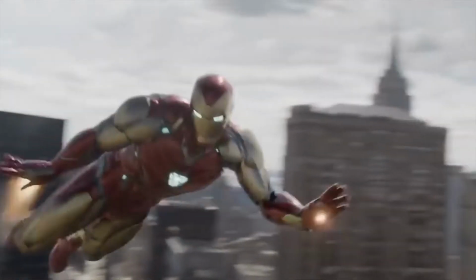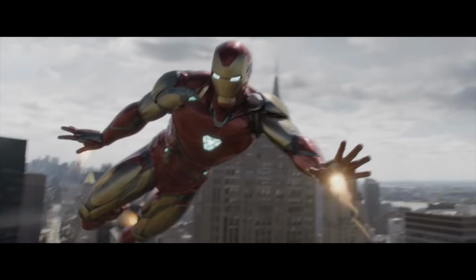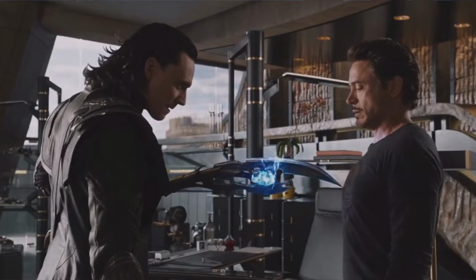We get our first look from the trailers, the Mark 85 Iron Man armor, and it's absolutely stunning, guys. I believe he's flying over New York right now, and I'm thinking it might actually be the Battle of New York, like back in time. Maybe he's flying somewhere to go and analyze the Tesseract or analyze the Scepter, possibly. Not sure, just throwing it out there, of course.